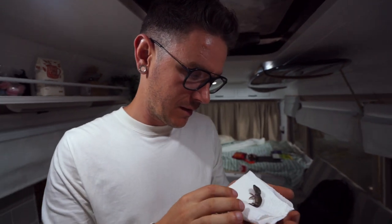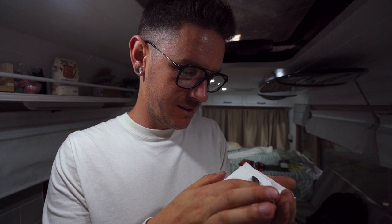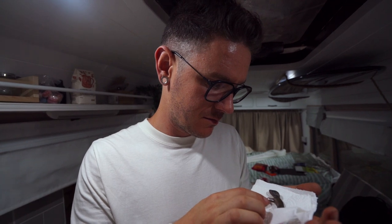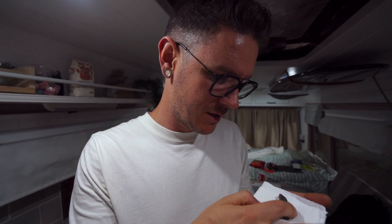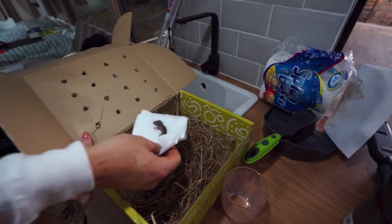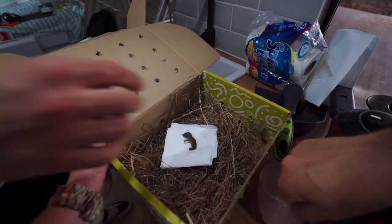What have you found? We just found a little baby mouse. Oh my God. I'm not sure how healthy he is or where his mum is, but he's moving. He's just sort of squirming on the floor. So we're going to try and keep him alive. Steve's built him one of these with some holes for his breathing. He needs to be warm.